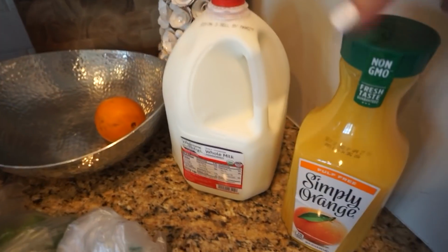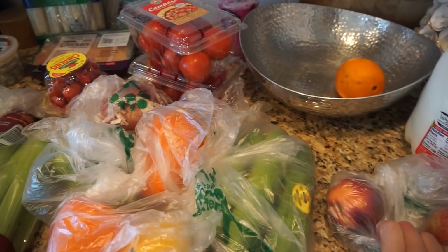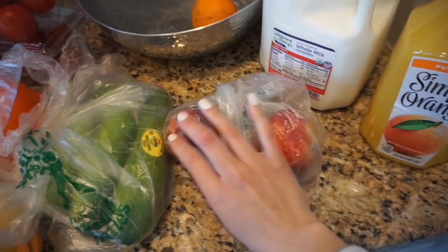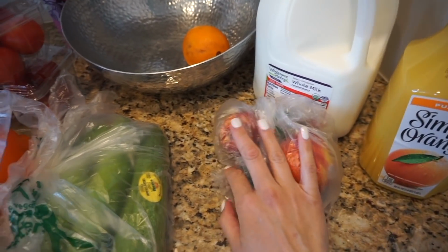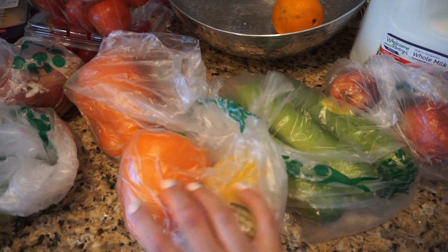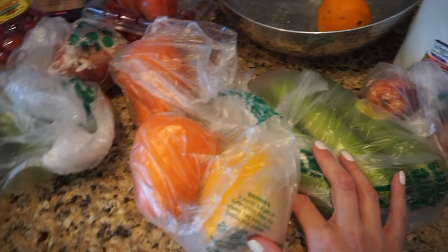So we got some whole milk, orange juice, and then a whole bunch of produce. I know these probably aren't good yet, but I got nectarines because they were there and they looked really good. I can't wait for nectarine and peach season. I got zucchini and yellow and orange bell peppers to do veggie skewers.